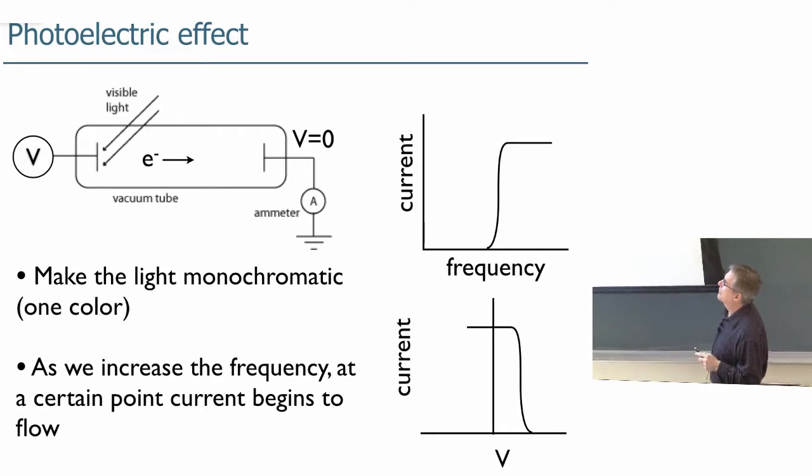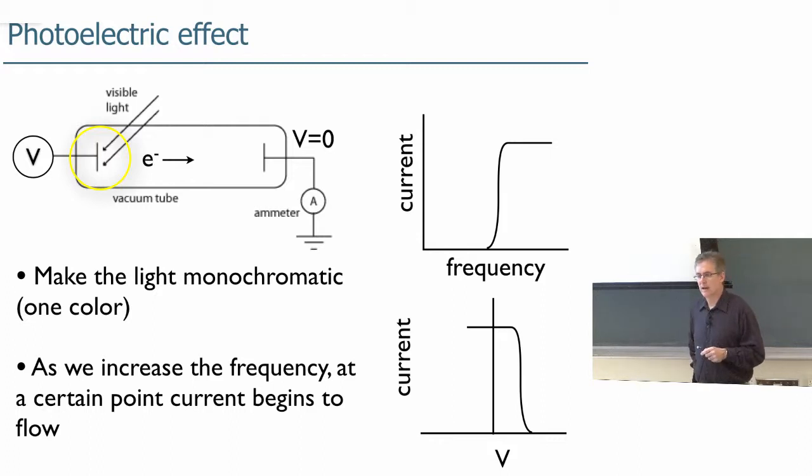We start with a vacuum tube. It's a totally evacuated glass tube of some sort. And on the two ends we have two plates of metal, okay? And we shine light on this one, and that is able to kick electrons out of the atoms, and they go off and they hit the other metal plate over here.